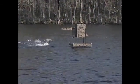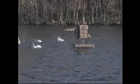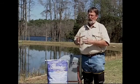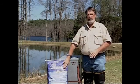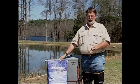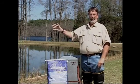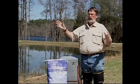Now remember, when a little bitty fish is first hatched, it has no body fat. So if it can't glean what it needs from the water, it's not going to live very long. Feed a good feed. Aqua Max is a great feed. They make them little bitty pellets where the little bitty mouths on little bitty fish can eat it. So that's a good thing. You got to feed the fish.